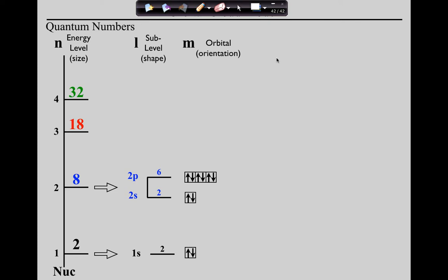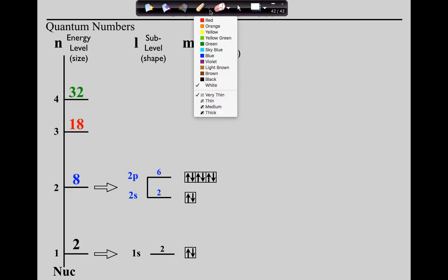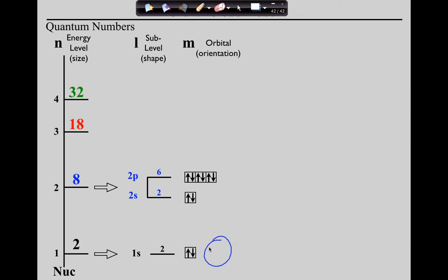Guys, you'll notice that all of these orbitals, remember originally we had a sphere, and then we had three figure eights. Well, guys, we're not actually going to draw the spheres and the figure eights. What we're going to draw to replace them is boxes. So this box represents a sphere. This box represents a bigger sphere. These three boxes represent the figure eights.